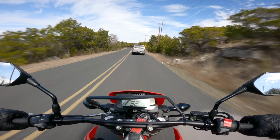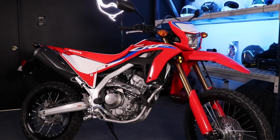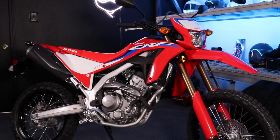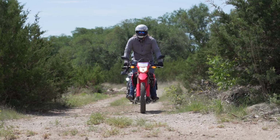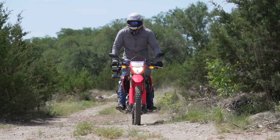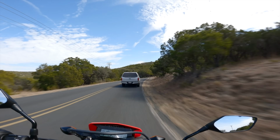The CRF300L is a seriously fun time. I've had a ton of fun riding this motorcycle around here in the shop. I really think that if you're a beginner rider looking for something to grow your skill sets on and off-road, you will not find a motorcycle that is better suited than the CRF300L. I think it's a fantastic choice for your first motorcycle, and it is a lot more fun than something like a Ninja 400.